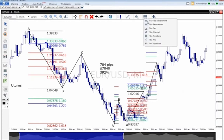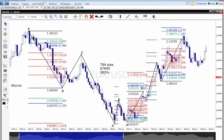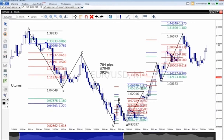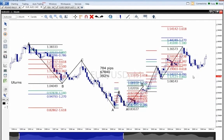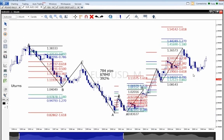Look, when I was watching this, I'm like, this is it, right? If this works, this is what I need to be doing. I don't need to go through a bunch of other analysis, class, this and that. I need to learn this Fibonacci thing, because if this works, I'm done. I got it. Well, here's what you've seen.